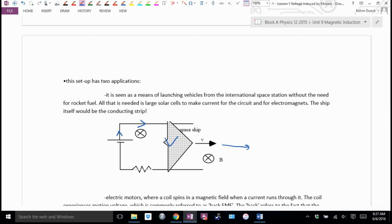And in outer space, whatever velocity it had, of course, would just keep going and going. So you would let it take off, it would coast for a while, and once it was a good safe distance away, then it could fire its rockets. This is a nice way to launch spaceships.